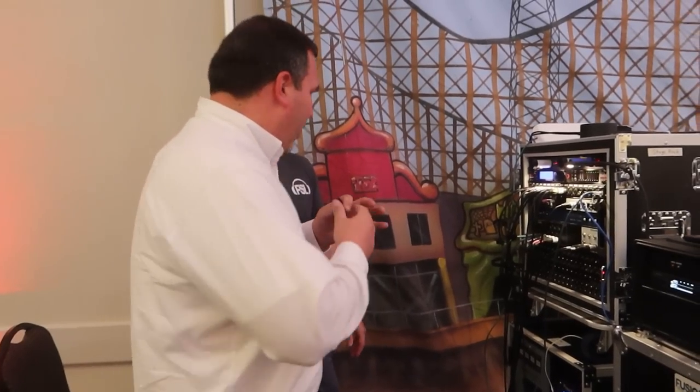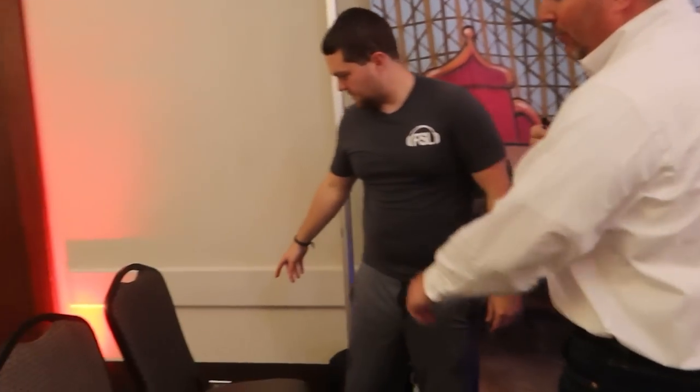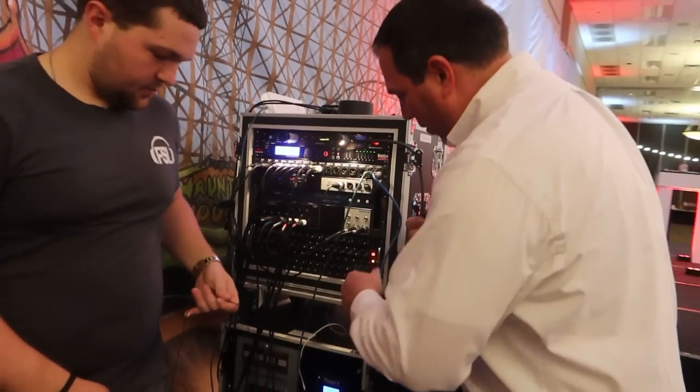All right, well, let's start with power. Right behind us here is a 50 amp 220 outlet provided by the venue, and we've got that going into the power distributor down here.